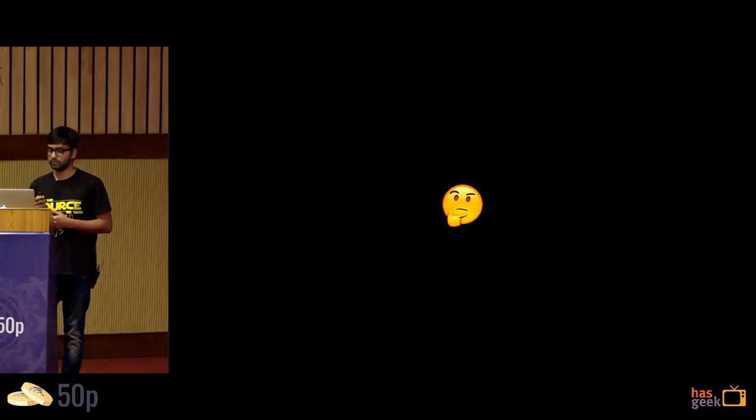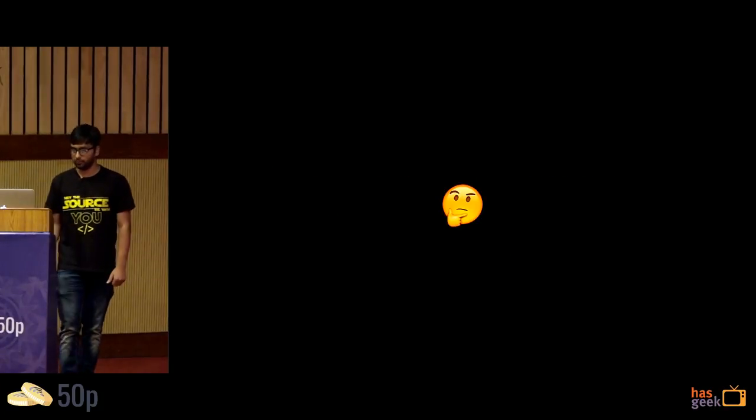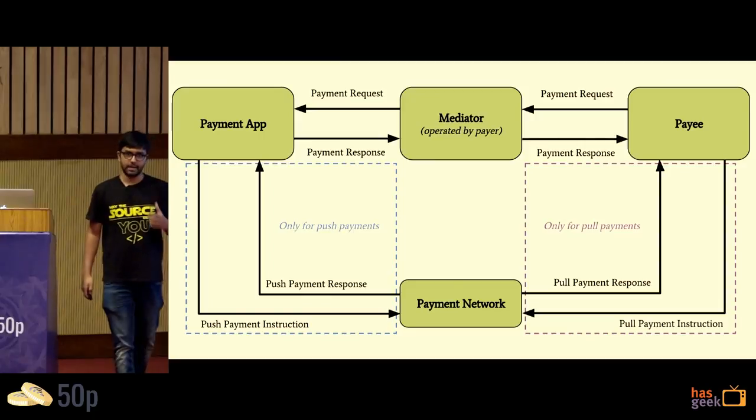Chapter one, the payment roles. What are the payment roles? Assume that this API is like a mediator.